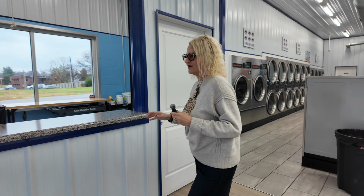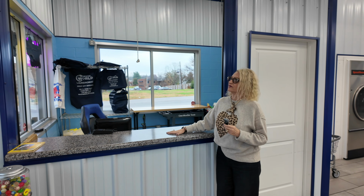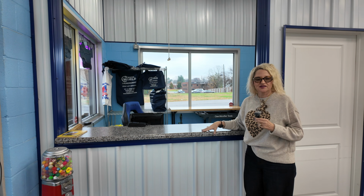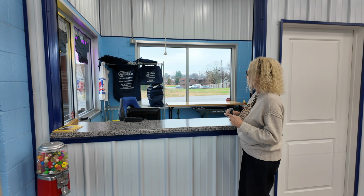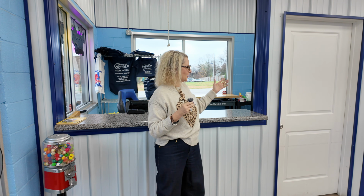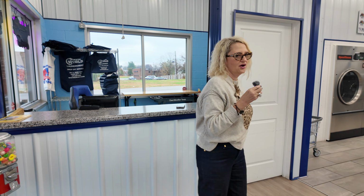And so here we have the customer service, the attendant area, and you can see they have a garage door similar to our stores, which makes it great. If by some chance you don't have an attendant, maybe someone calls in sick, inclement weather, whatever the reason may be, they have that ready to go. So let's check out and see what type of machines they have over here.